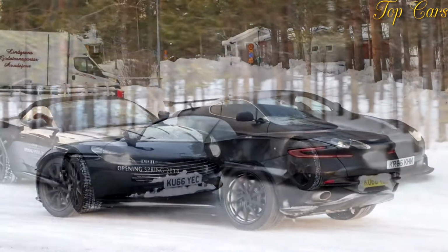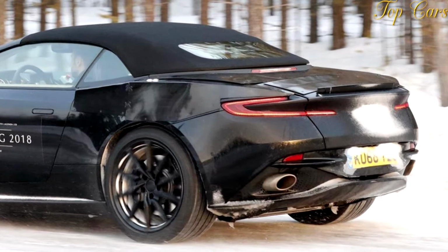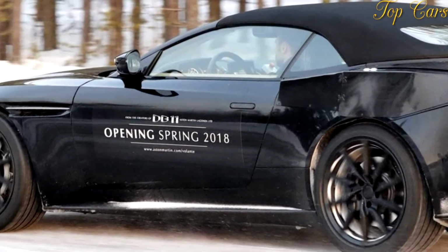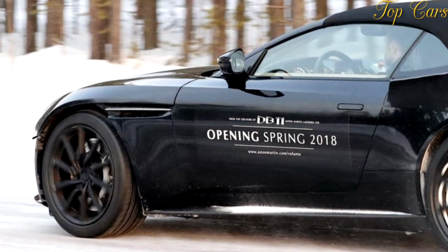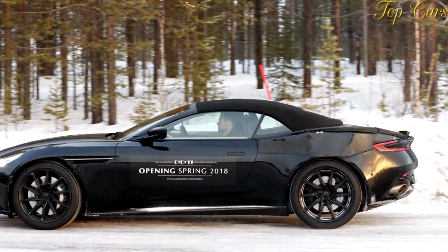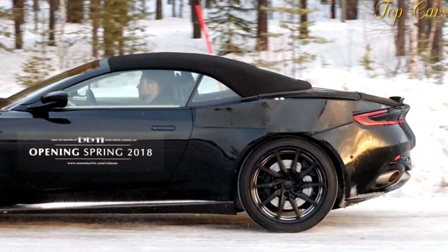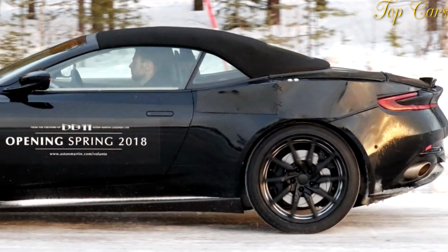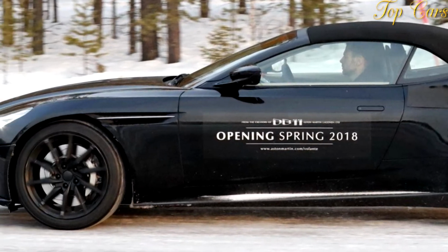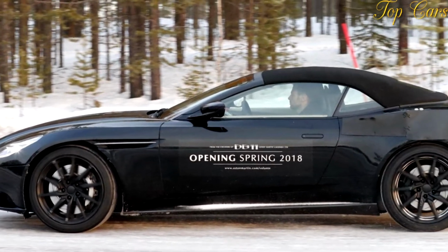It's built upon a new, lighter architecture with some Mercedes-AMG DNA, comes with a powerful and all-new 5.2-liter V12 engine, and surely is the beginning of a new era for one of our favorite brands. And it's a powerful era as well. The DB11 and DB11 Volante come with 600 horsepower and 516 pound-feet of torque on tap and can hit as high as 200 miles per hour. And it does that while looking absolutely beautiful at the same time.